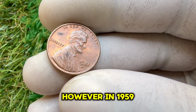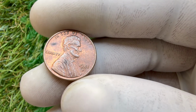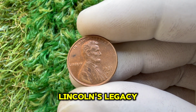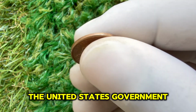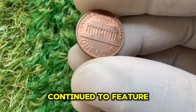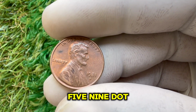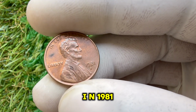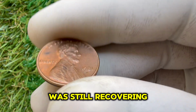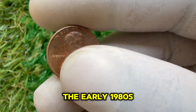However, in 1959, the reverse of the Lincoln penny was changed to feature the Lincoln Memorial, which became a hallmark of the design. This change reflected Lincoln's legacy and honored his connection to the United States government. The 1981 D penny continued to feature this Lincoln Memorial design, which had been in place since 1959. In 1981, the U.S. Mint produced a significant number of pennies, as the country was still recovering from the economic downturns of the 1970s and the early 1980s.